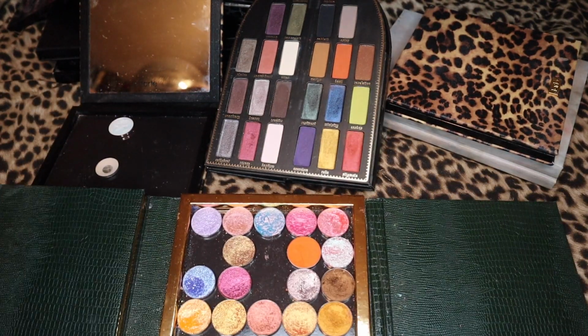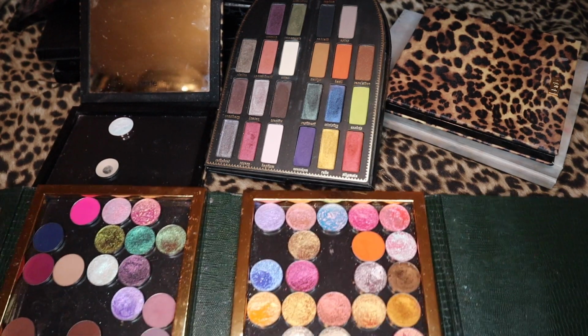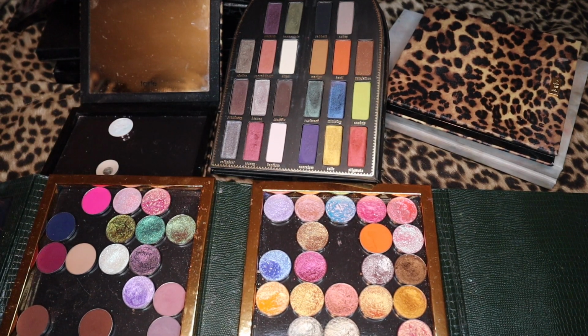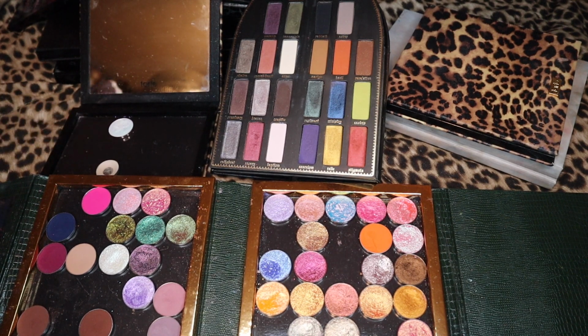I have Divina shadows in here, as well as some mattes from Luxie and Divina. So we already talked about this one weird super light pink. That's the kind of shade I could consider changing for a shimmer, because I do have light pink shimmers, but we already have this pink iridescent in here.